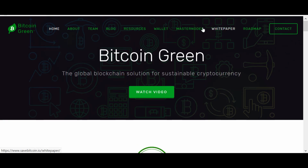Not every project does. And by the way, I don't even own Bitcoin Green. I'm just using it as an example. I'm not saying it's good or bad, I'm just using it as an example. Is there a white paper and is there a roadmap? And are they hitting their goals on the roadmap? Are they hitting their own timelines, their own deadlines? Those are things that you want to look for.